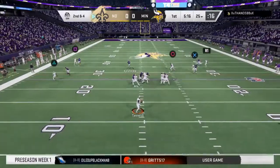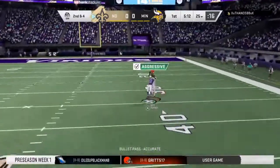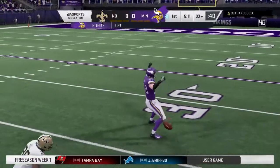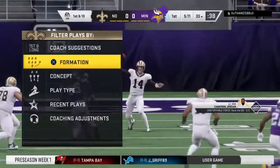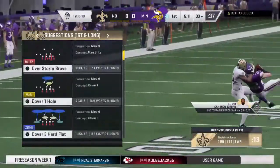From the 25 on second down, Tannehill. He'll rifle this one deep right side. Oh, this is intercepted, intended for Hill. Picked off by Harrison Smith. Well, certainly not how he wanted to start his night. First throw of the game, an INT.